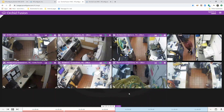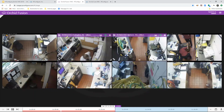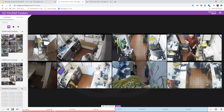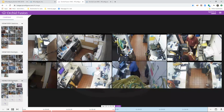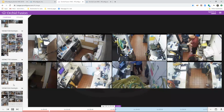The interface is almost exactly the same as what you saw in Orchid Core, except we're mixing and matching from multiple sites. When I drop down these little menu bars up here, you can see that we're at different locations. This is store 37509, and this is store 33262. When I open up my camera bag, you can see all those different locations. Here I've got 16 cameras at this location, 16 cameras at this location, and we make it very quick and easy to get through all the cameras that are in your system. Each one of these that I'm clicking on is its own individual site at a different location in a different city, with cameras running on a recorder that is at that site.